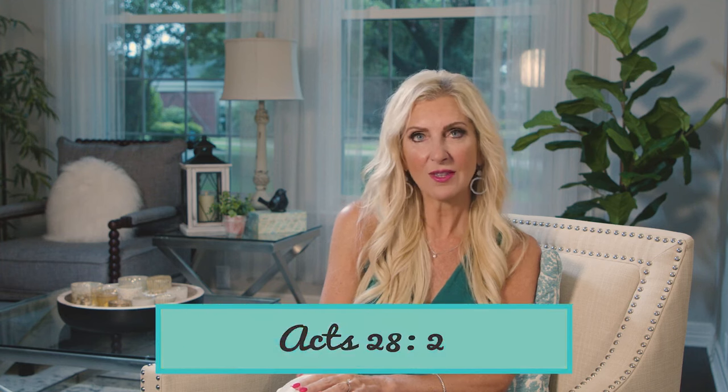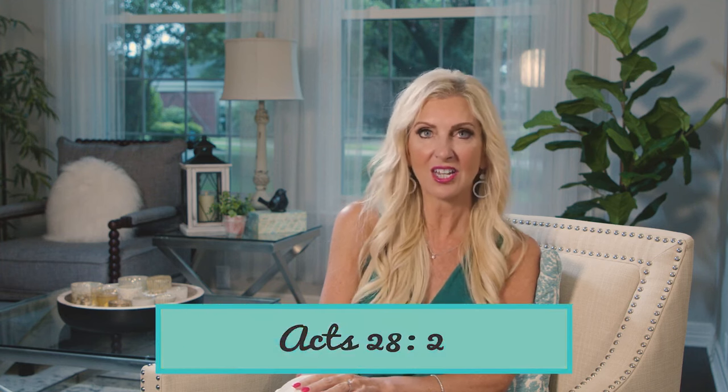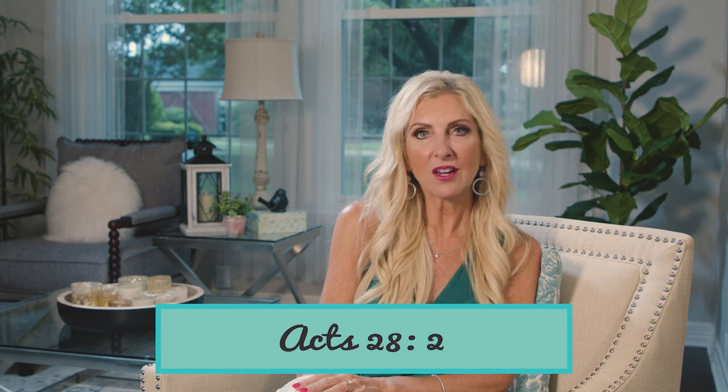And it's actually scriptural for us to have a fireplace and to invite people over that may be strangers or that we don't know very well. And here's a scripture that really shares with us the heart of God where this is concerned. It is Acts 28:2, from the Passion Translation. The people who lived there showed us extraordinary kindness, for they welcomed us around the fire they had built because it was cold and rainy.